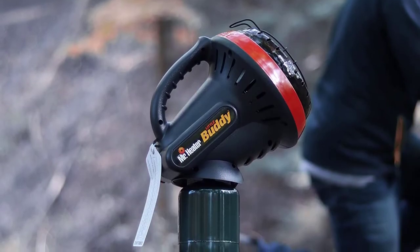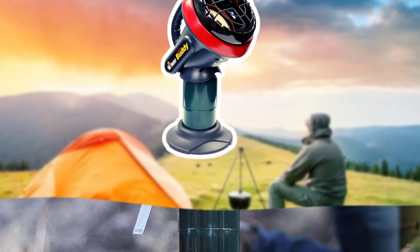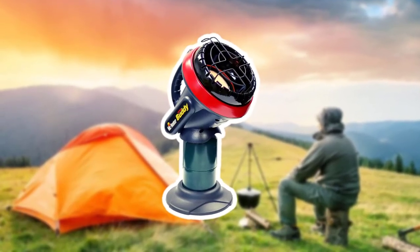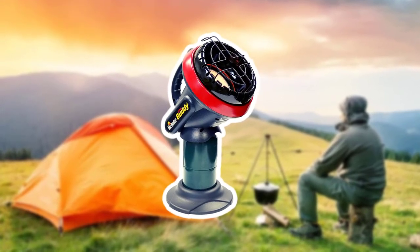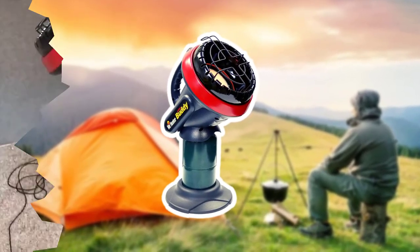But such a lightweight setup doesn't heat spacious tents. The tent heater can only warm you up excellently if your tent is no more than 95 square feet. So you want to ensure your preferred tent doesn't exceed this area measurement.